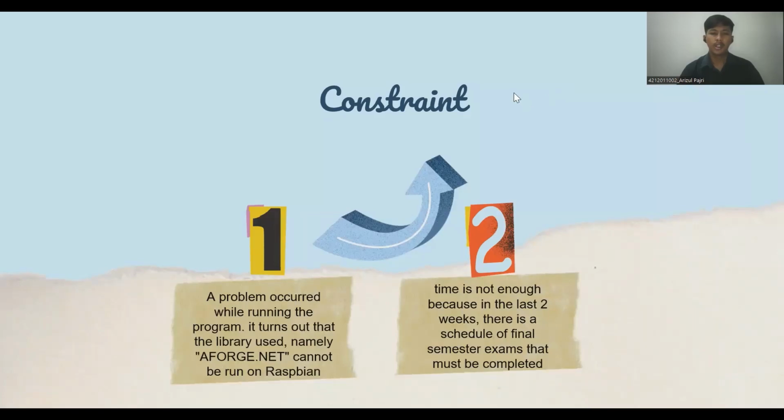Okay, I will do the next presentation about some constraints we found while doing our PBL this semester. Actually, we didn't finish our PBL on schedule because we have two problems or constraints. The first problem occurred while running the program. It turns out the library used, namely AForge.NET, cannot be run on Raspbian. That means the AForge.NET library can only run on Windows. Because of that, we had to change Raspbian to Windows on the Raspberry Pi 4. That's why it took a long time and put us out of our schedule.